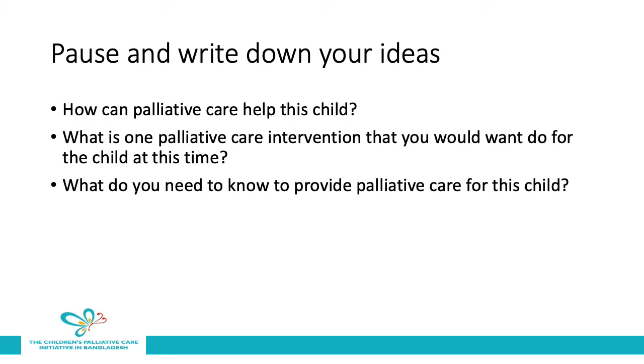So let's pause and you can write down your ideas. How can palliative care help this child? What is one palliative care intervention that you would want to do for this child at this time? And what do you need to know more about in order to provide palliative care for this child? We'll discuss these cases during our live workshop, but please consider them and come with some ideas.